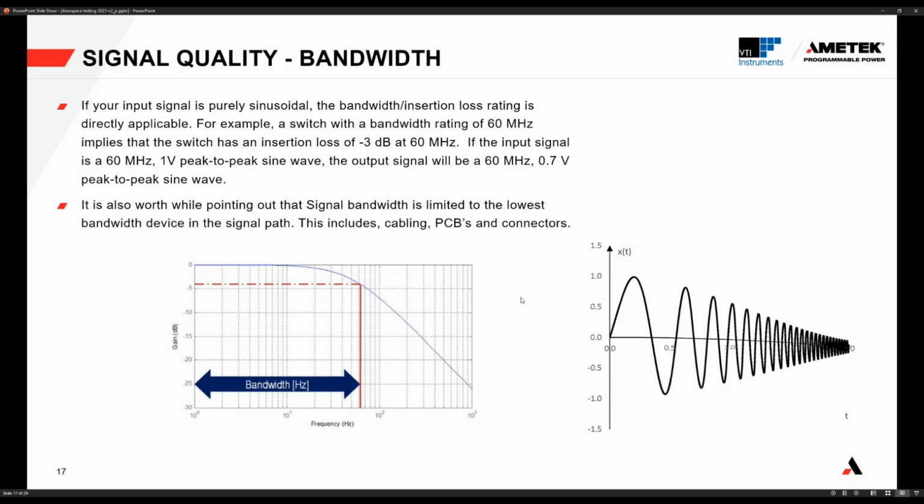I'll also add to this that whatever you put in your signal path, cables, connectors, switching, your bandwidth is going to be limited to whatever the lowest bandwidth device is that you put in that path. So if it's not the cable or the connector, maybe it's the switch card, or whichever way around it works. Bandwidth is limited to the lowest bandwidth device in your signal path.